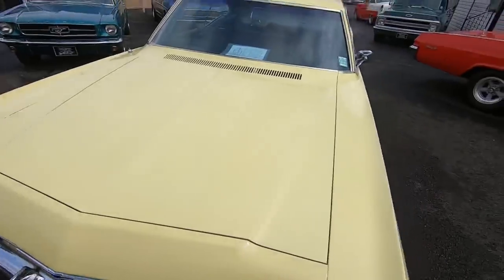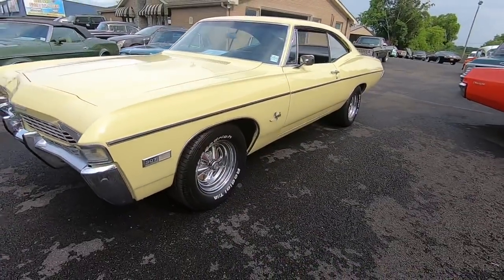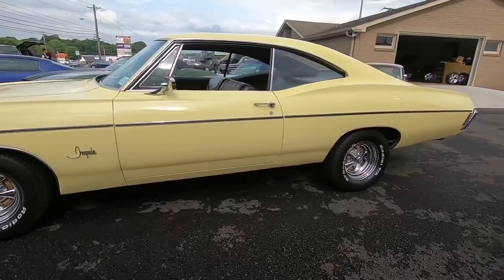So we're gonna do a review on this car. It's about that time. Let's go for a ride.